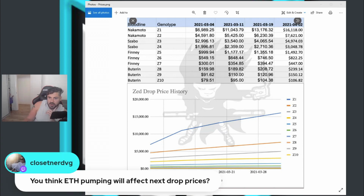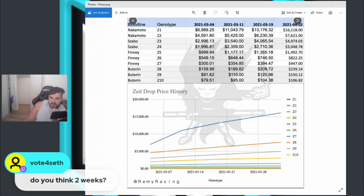So the ETH pumping will not affect the prices of the horses. It'll actually help. What we know about the pricing system is that it's locked to the MakerDAO, which is locked to the US dollar. You will see an increase in prices from the previous drop, probably around 20%. They have been, but it has been a while, so they might increase more. With ETH prices going up, it'll essentially mean that you're paying less ETH per horse, but it'll be locked to the US dollar.